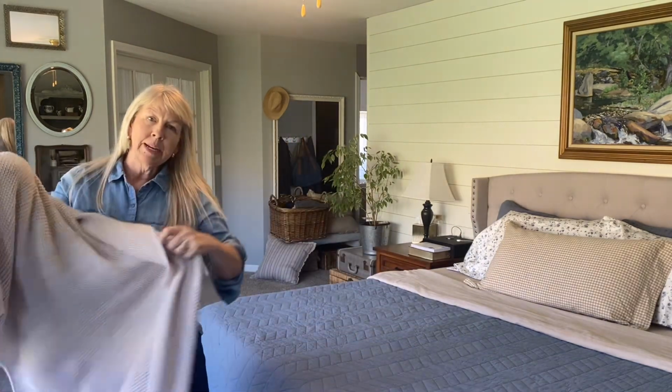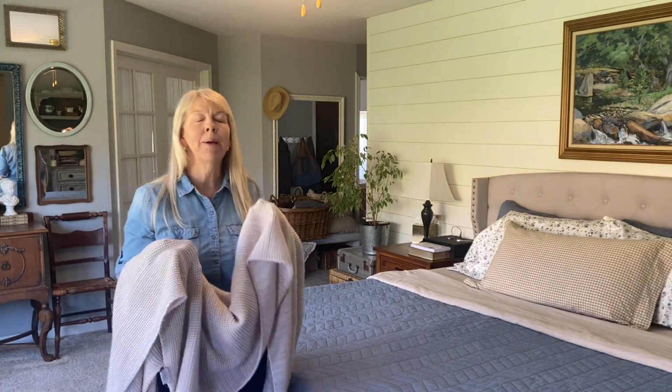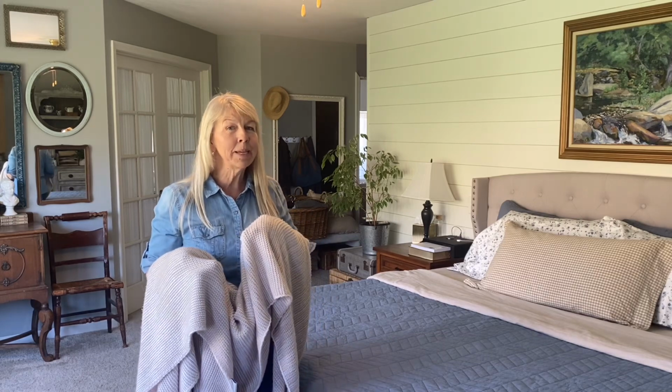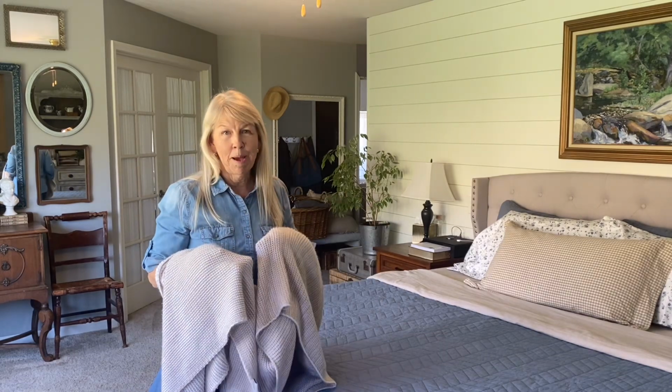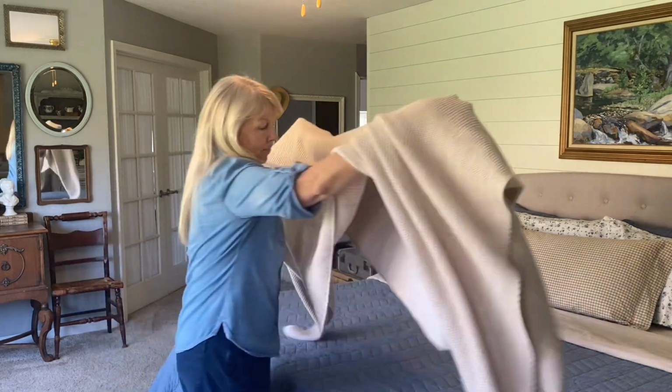Now the other component is a throw at the end of the bed, which I always love a throw, even in the summer, because if I want to take a nap, I'm the type of person that likes to feel a little bit of weight on me when I'm sleeping. I don't want to have to get into my bed and unmake it. I would rather just pull up a blanket.